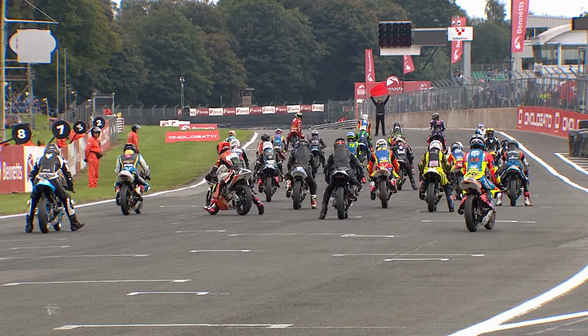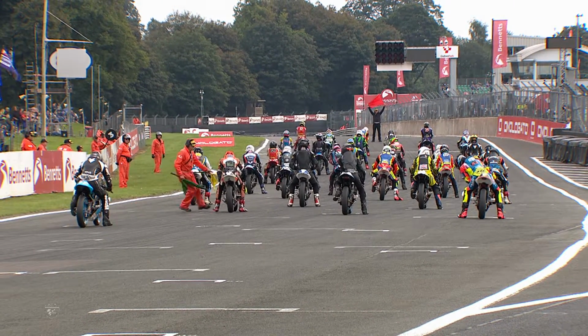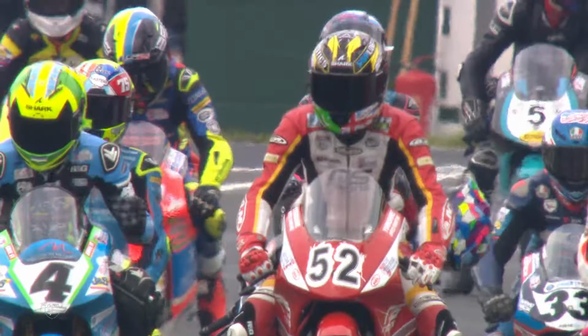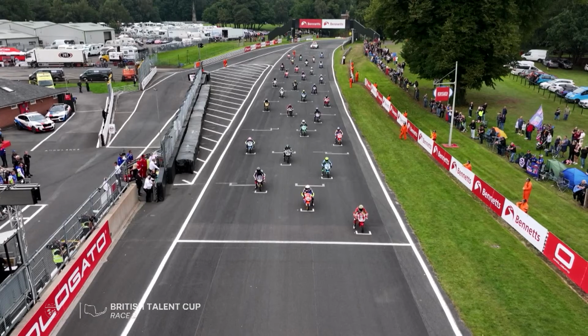Harrison Desoy there in the middle of the front row as the rest of the riders make their way on to the grid. Looks like we've just got a rider out of position a little bit further back. I think that might actually be Luca Hopkins, who's just managed to get himself now in the right position as the green flag is waved at the back then. Evan Belford on pole position.